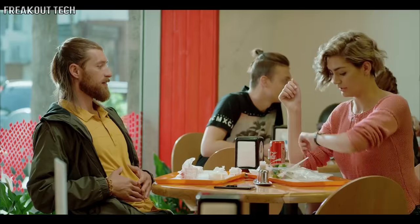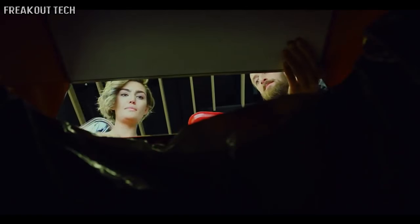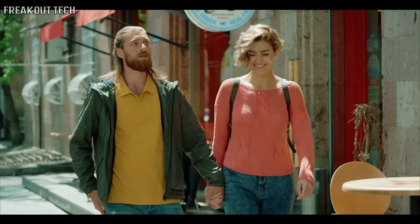Rob's lifestyle is very active, and occasionally he forgets his phone in crowded places. But Volterman notifies you when you've left your phone behind.